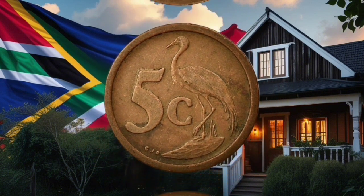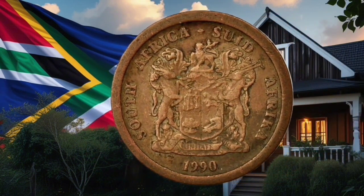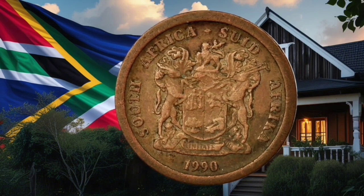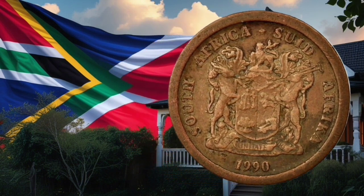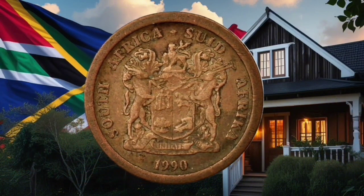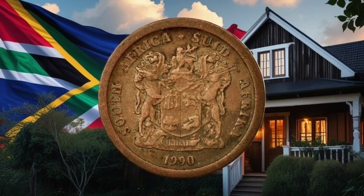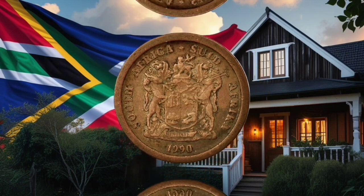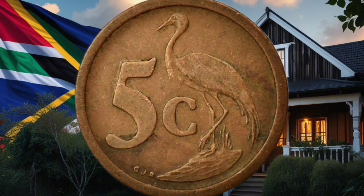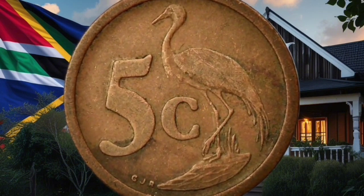The 5 cents 1990 coin is part of South Africa's long and evolving coinage history. This particular coin belongs to the decimal series that was introduced after South Africa switched to the rand currency in 1961, replacing the South African pound. The 1990 coin was issued during a significant transitional period in South African history, just before the end of apartheid. That context gives this coin not only monetary value but also historical depth.